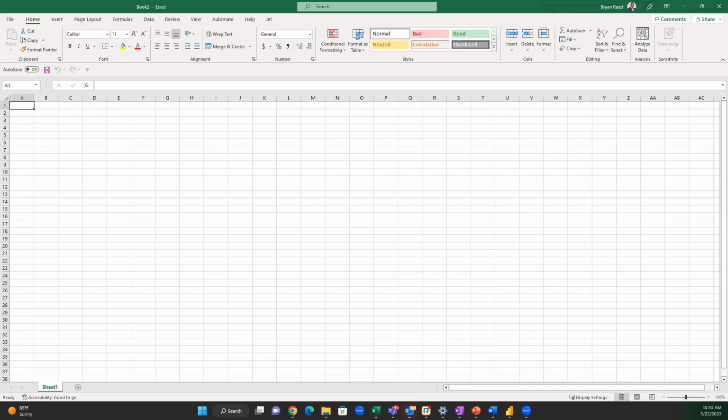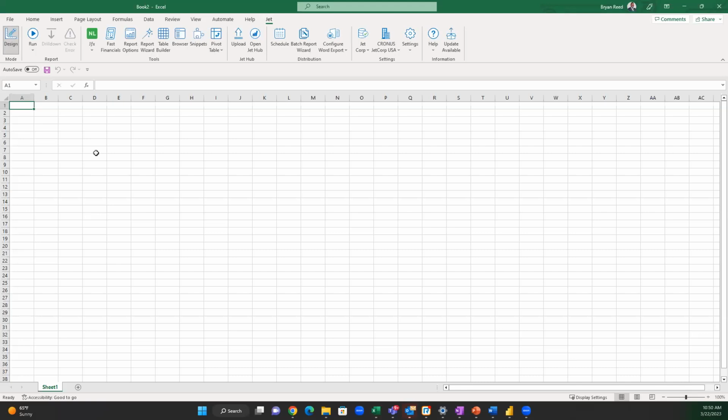And the first tool that I'm going to use, everyone, it's going to be one that I mentioned earlier, right? The Fast Financials tool. And everyone, this is going to be the quickest and easiest way to get your financial information out of your system and into Excel, right? So that you can start to configure that information and get the report that you want. So I'm going to go through and I'm going to use the Fast Financials tool to build out a P&L.